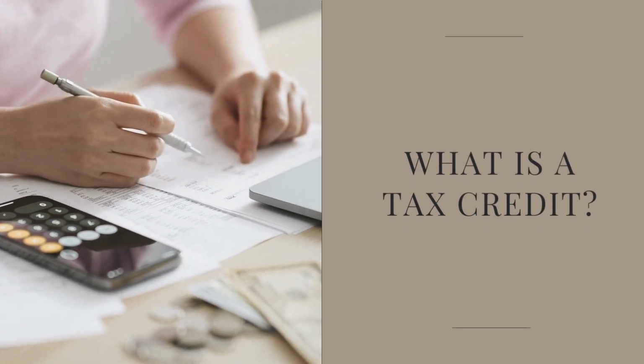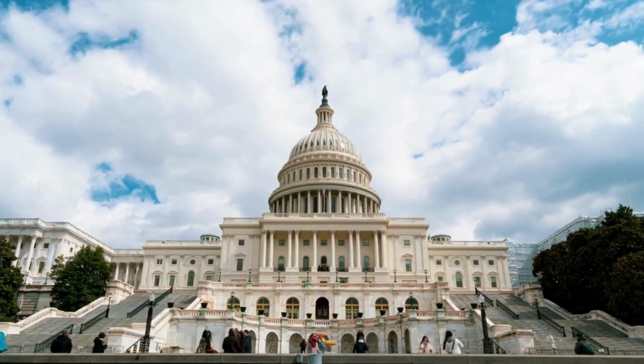What is a tax credit? In simple terms, tax credits reduce the amount of income tax that you owe to the federal government and state governments. Credits are generally designed to encourage or to reward a certain type of behavior that the government deems important. In most cases, credits cover expenses that you pay during the year, and they have requirements that you must satisfy before you can claim them.